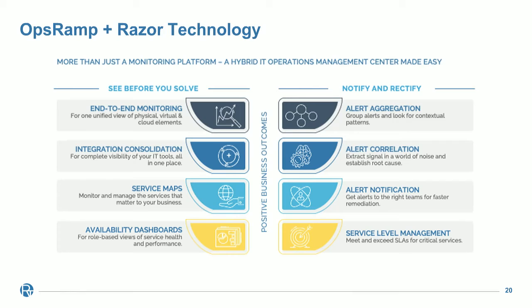What and how these devices affect each other, and if a core router goes down, what that affects on your core services, and what services are affected by different outages and those kinds of elements. So we're building service maps out for customers in ways that give them a different viewpoint on their networks and their environments and how IT really runs their business.